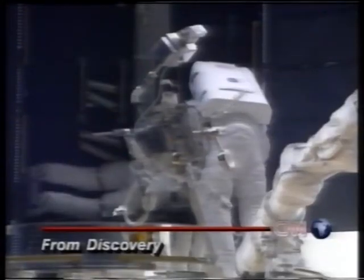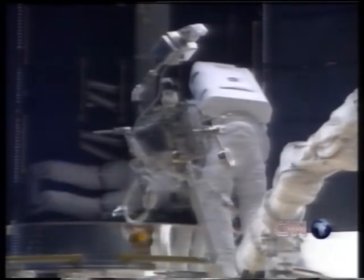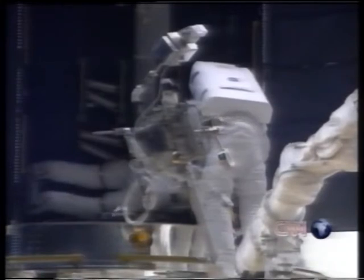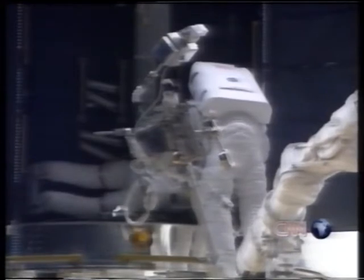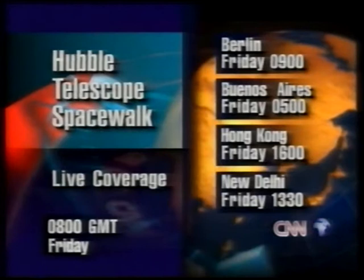This first walk, which had been running ahead of schedule, was delayed at the last minute as the astronauts prepared to service the Hubble Space Telescope. One of its solar panels unexpectedly moved. The two had to wait in an airlock while engineers back on Earth decided whether to proceed. And stay with CNN for live coverage of the ongoing spacewalk by those astronauts. Our coverage begins about an hour from now.